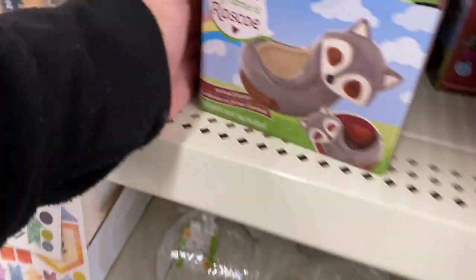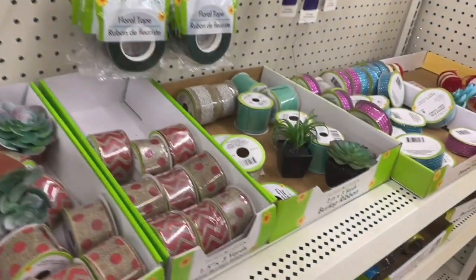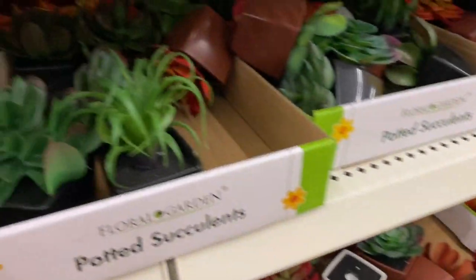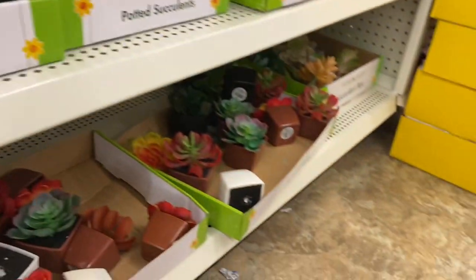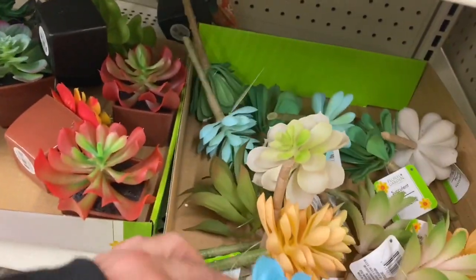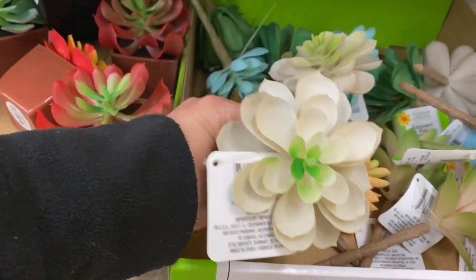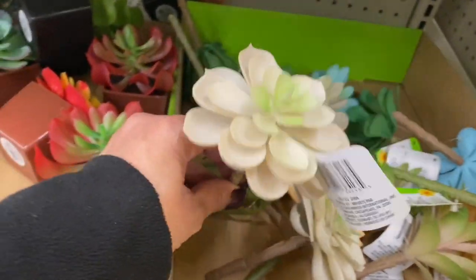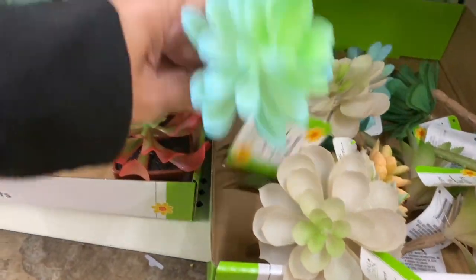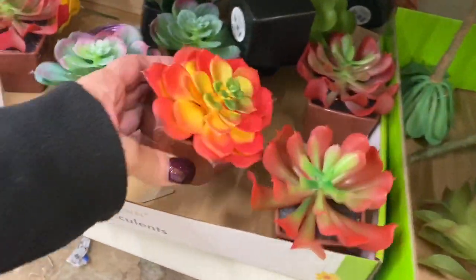Oh, look, they have the raccoon. We have some of those. They have this one. Yeah, they don't have very much. Okay, so here's all of the succulents. I wonder if they're left over from summer, because we didn't have any in the summer. Now we have loads of them. So these are nice. Probably the best time to get them is now. This color I never saw. And that one. That one. That one. Look at this.